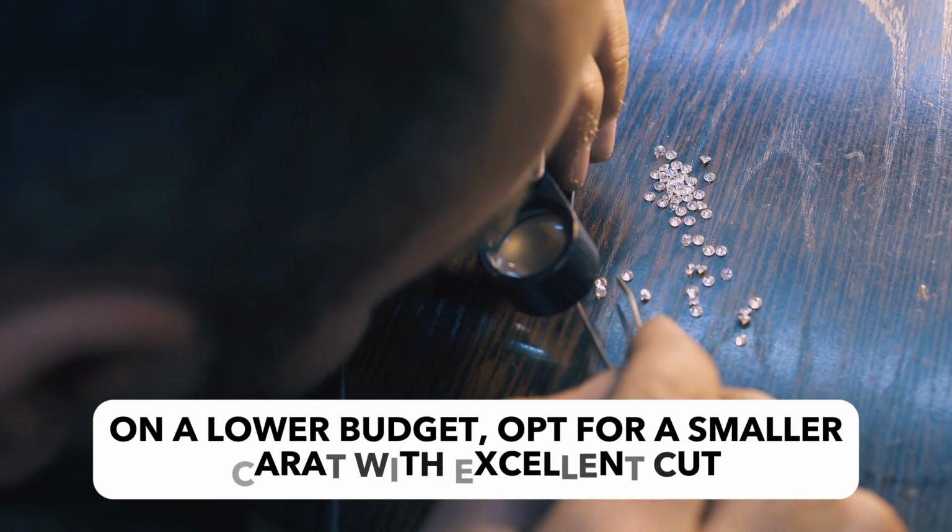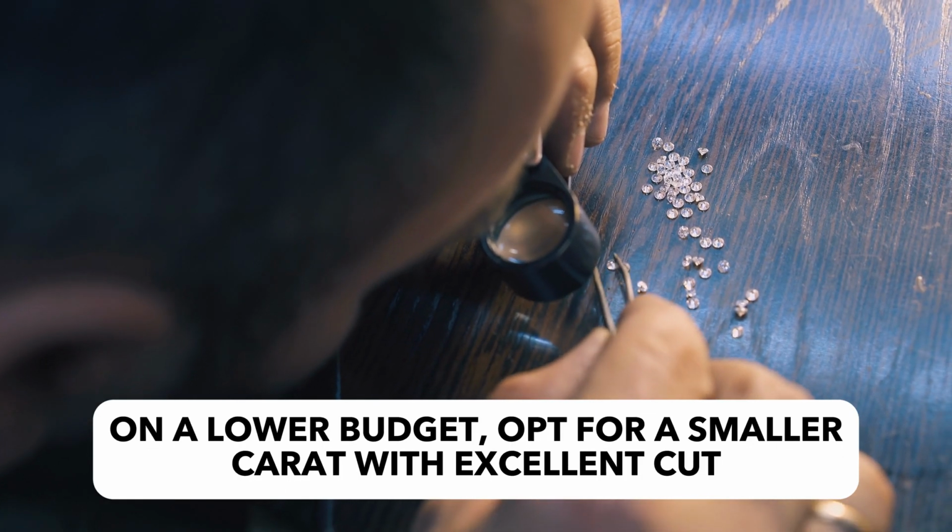But like I was saying, here's why cut is so important. First, it determines how well the diamond reflects light. Next, it can make a diamond appear larger than it actually is. And next, it can mask slight imperfections in color or clarity. Now, for the record, if you're on a budget, just go for a slightly smaller diamond with an excellent cut, rather than a larger one with a poor cut. The difference in sparkle will be night and day. At the end of the day, you just want a ring that's going to catch the light and turn heads. So focus on that more than anything else, and I promise your significant other will be happy.